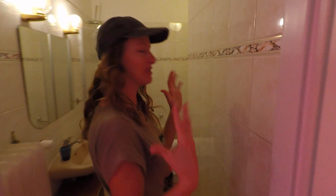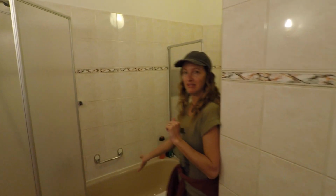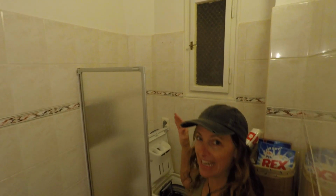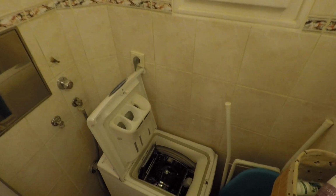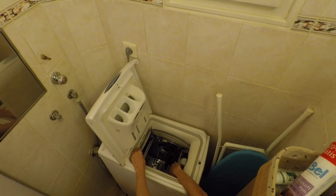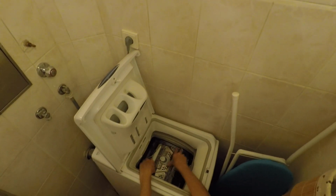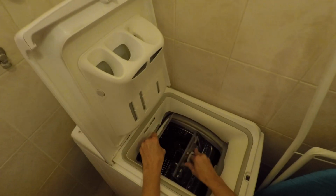It's a strange little configuration, and you'll notice that we just have a shower bathtub. And I don't know if you can get all the way in the corner here, which is really tight. We have a teeny tiny little washing machine right here. And I want to show you something about this washing machine. It's like this cylinder inside that you connect. So you put your clothes inside there, and then you connect the cylinder. It's strange. We had one like this in Slovenia too, and I just wanted to remember that.